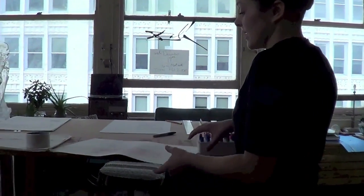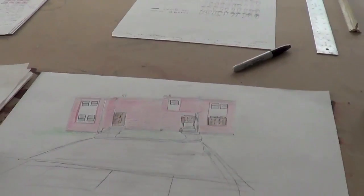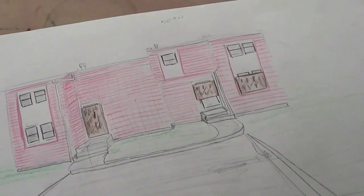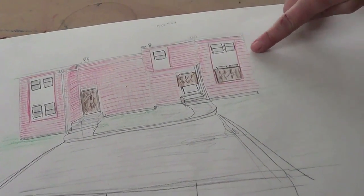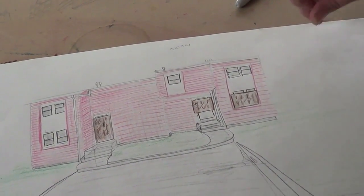So I'm just playing with the actual, this is one of the houses quickly drawn out, of the public housing that's sort of in limbo right now. What I want to do is use a lot of the shingles, the color of the shingles, and how ragged it is.